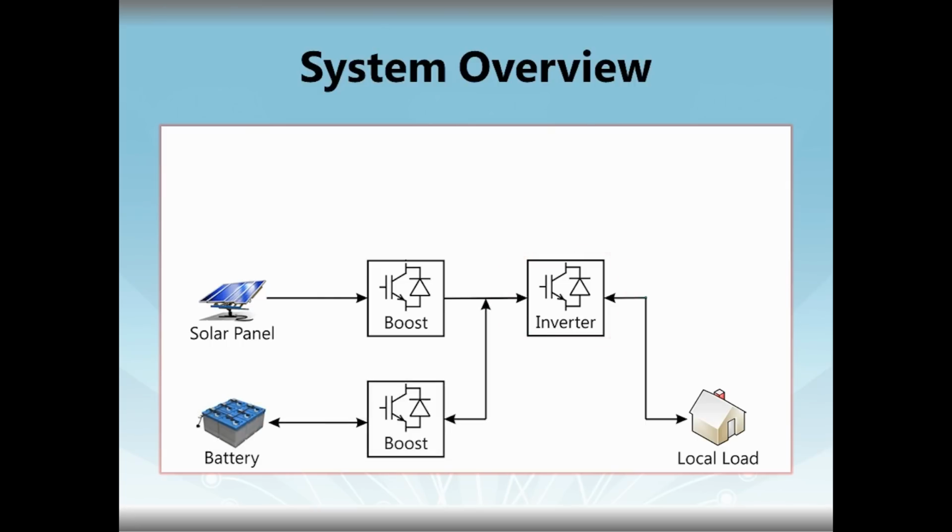To increase the reliability of our system, which is essential in a remote or rural village with an unreliable grid supply, we have added a battery bank to our system. This battery bank is interfaced through a bidirectional boost converter. By connecting our system to the grid, we are able to supply power back to the grid as well as consume power. Feed-in tariff programs, which are gaining popularity in developing countries, allow money to be earned back in exchange for power supply to the grid. This increases the cost effectiveness of our system.